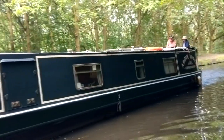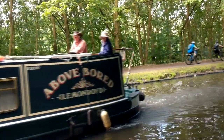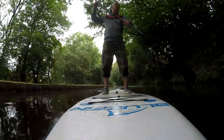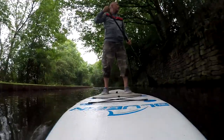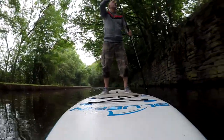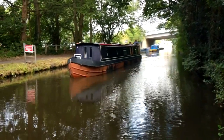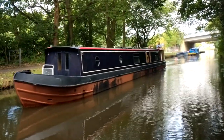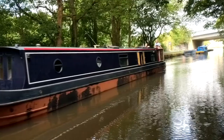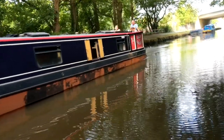Morning. Is there? Right, okay, I'll keep my eyes out. So, and here's the other narrow boat, also having a very nice Sunday morning. Morning. It's waterproof. It is, but I'm not going in. Not going in. No.